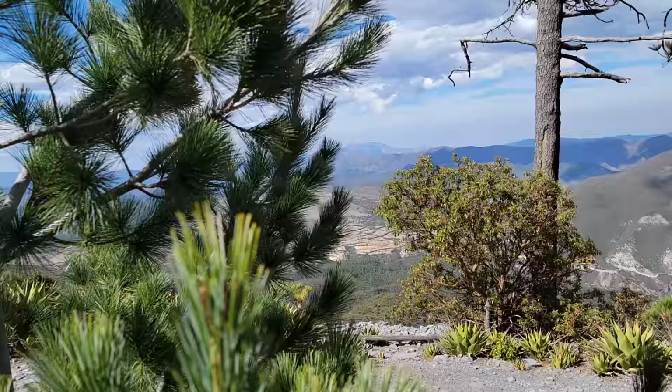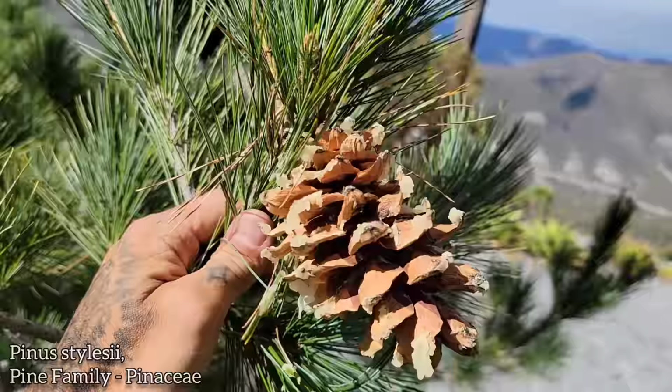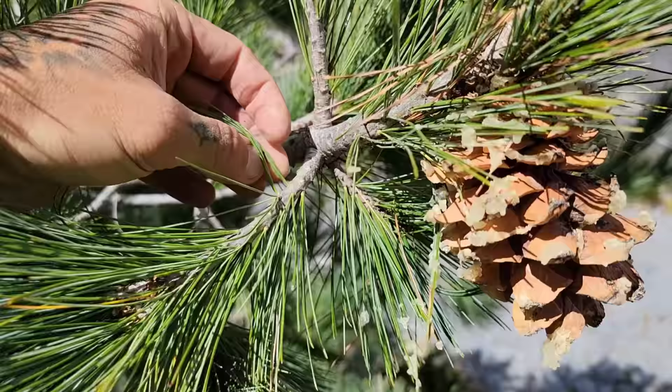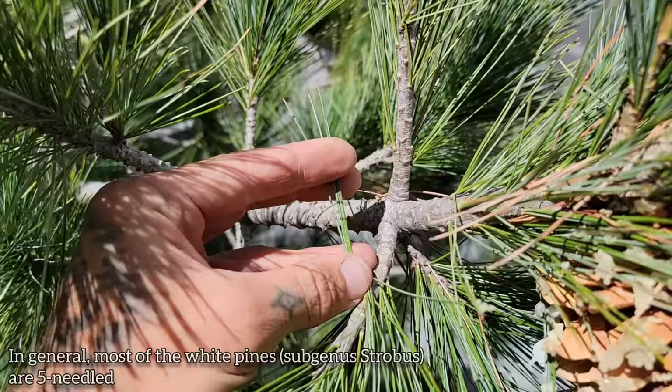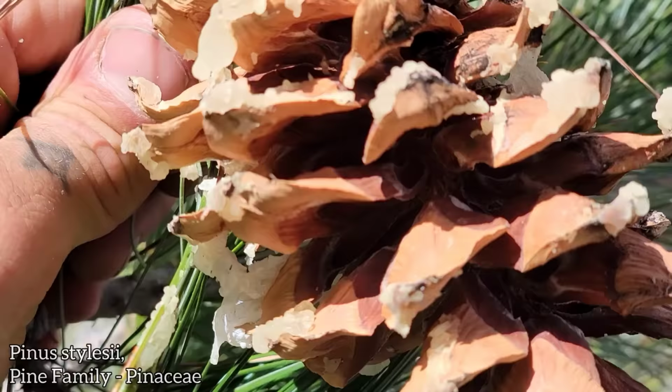And here we got yet another species of pine. Look at that nice juicy cone. Look at how the bracts kind of flip up. Looks like a white pine. How many needles you got in there? Four or five needles to a bunch. Can't quite tell. Some of the five-needle pines can have either four or five. Yeah, looks like you got four here. Oh, look at that white stomatal wax on the underside. Beautiful cone. Beautiful bracts.